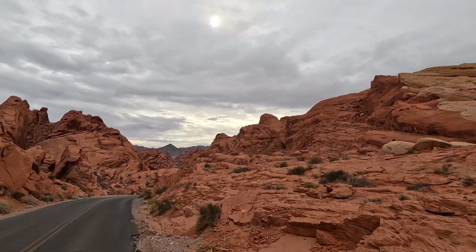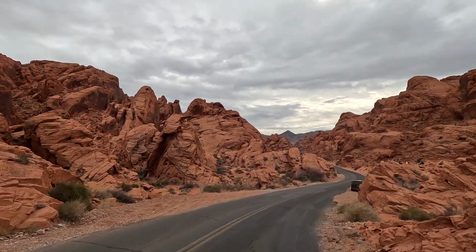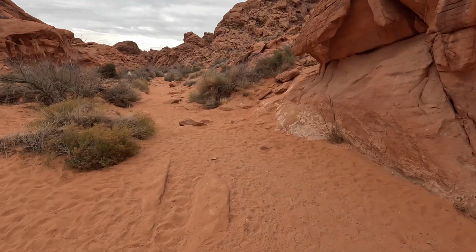We are in the Valley of Fire State Park in Nevada. So we just did the fire wave. The next thing we're gonna see here in the Valley of Fire State Park, Nevada is called Mouse's Tank. This is where the petroglyphs are, and I love petroglyphs. It's only 3/4 of a mile out and back.